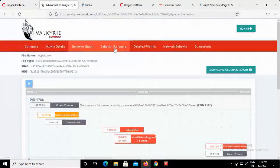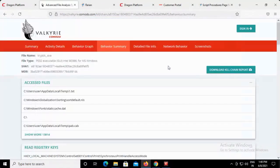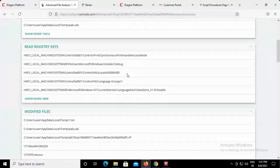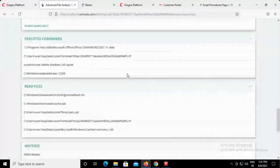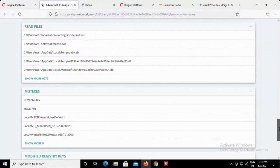Further, I can get into the behavior summary in order to see the executions or the modifications done by the scripting itself in the endpoint. And if you notice in here, there are access files, modified files, registries, hash keys, API calls, commands executed, deleted files, many more things like that, right? And all this is just for the cryptic. The detailed analysis will be there in here, which you can compile.